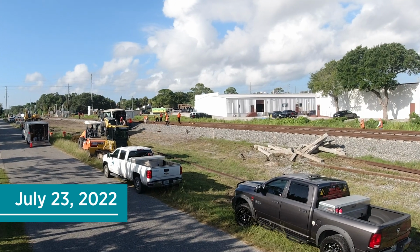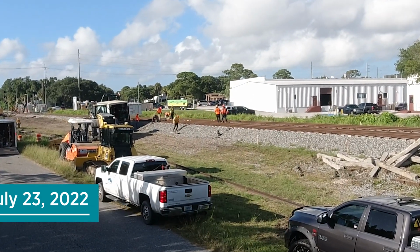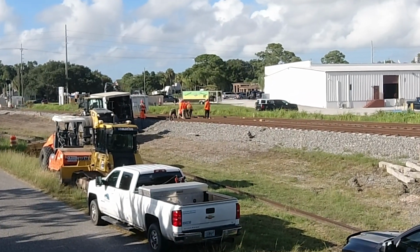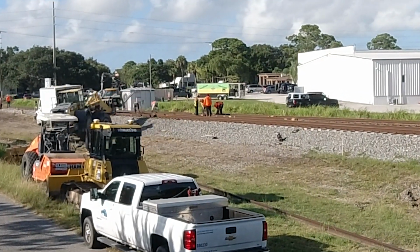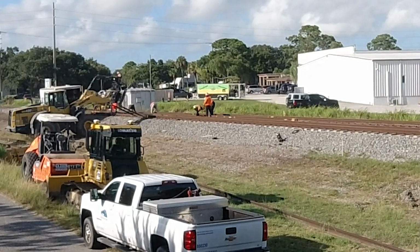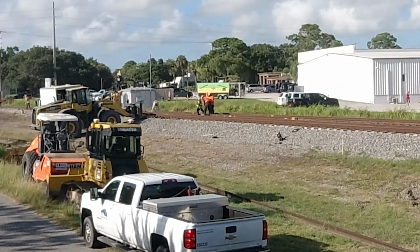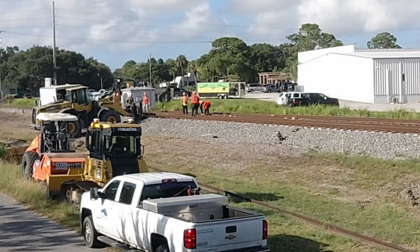Now in the morning of July 23rd, 2022, just a few minutes after the last train passed through, crews were beginning the process of cutting up and removing the old turnout. I tried something different while filming this video by time-lapsing most of the day's work along with capturing real-time video that I added in at several points.